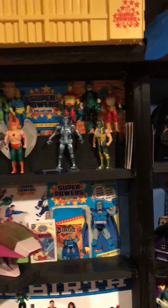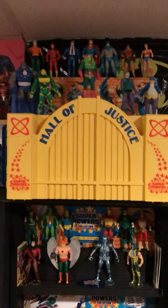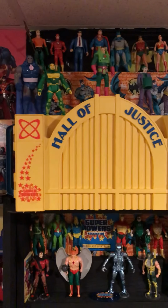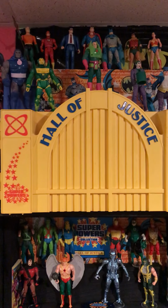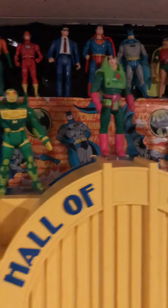And then this is the DC Superpowers collection that came out in 84 to 86. This was hugely popular. It was actually their most popular line after Star Wars that came out. So this was kind of a nice answer to Star Wars, which was kind of going away around that time. And then these figures came in. You got the very cool Hall of Justice. We got a wide variety of characters, which was what made it so popular at the time.